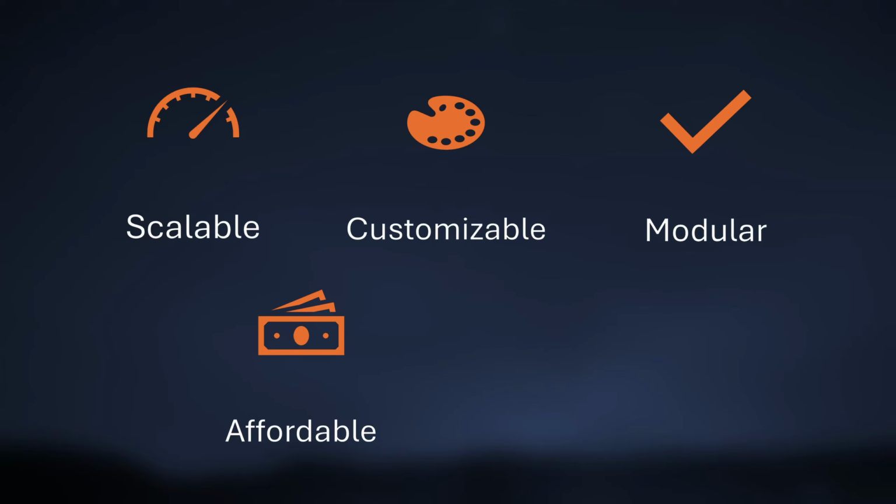Lastly, CubeRover's tested reliability ensures its suitability for various mission requirements. Their modular, scalable, and customizable design means that most of the parts have already been tested and proven, offering a dependable solution for diverse mission needs.